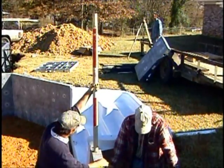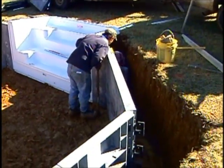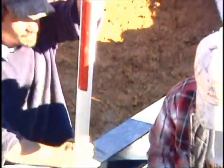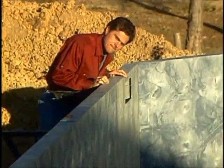Next, we'll level the walls by finding the highest point along the top of the panels. This will set our grade. At each joint, we'll raise the wall to match that height. Shim up the walls by using a rock or pieces of wood. Now don't worry if this seems a bit flimsy. The footing we pour behind the wall will secure everything in place.